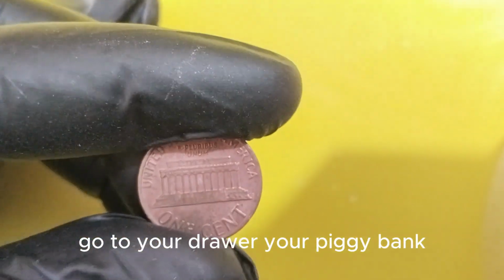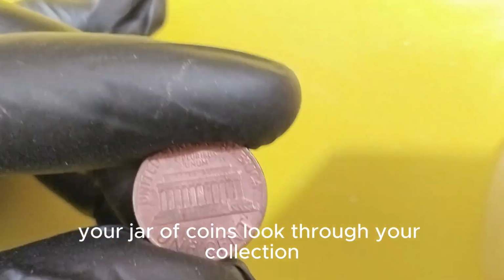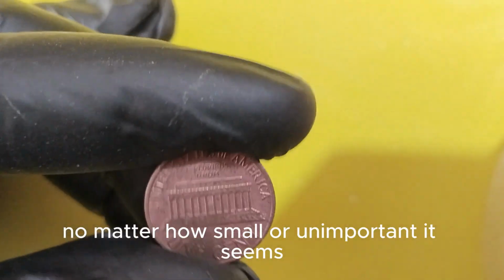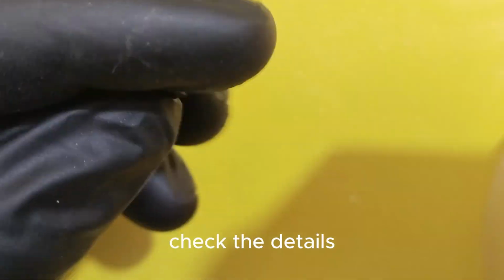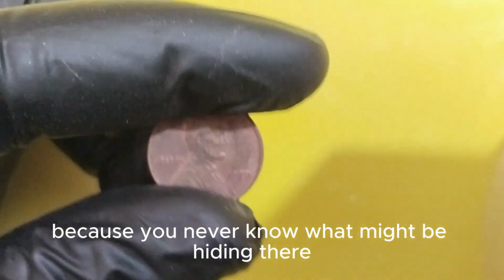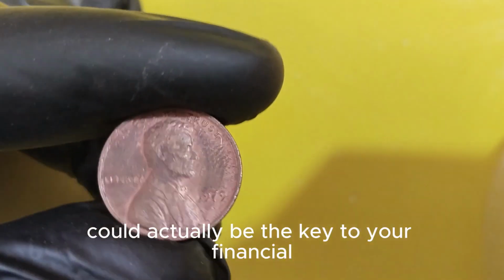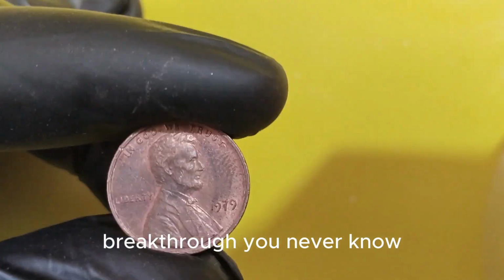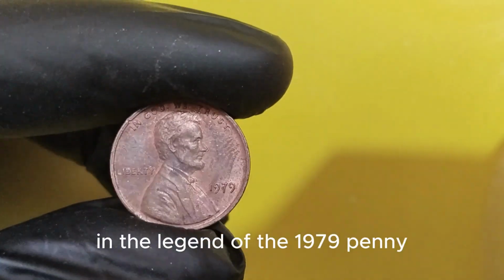Go to your drawer, your piggy bank, your jar of coins. Look through your collection, no matter how small or unimportant it seems. Check the dates, check the mint marks, check the details. Because you never know what might be hiding there. You never know if the coin you thought was just 1 cent could actually be the key to your financial breakthrough. You never know if you could be the one to write the next chapter in the legend of the 1979 penny.